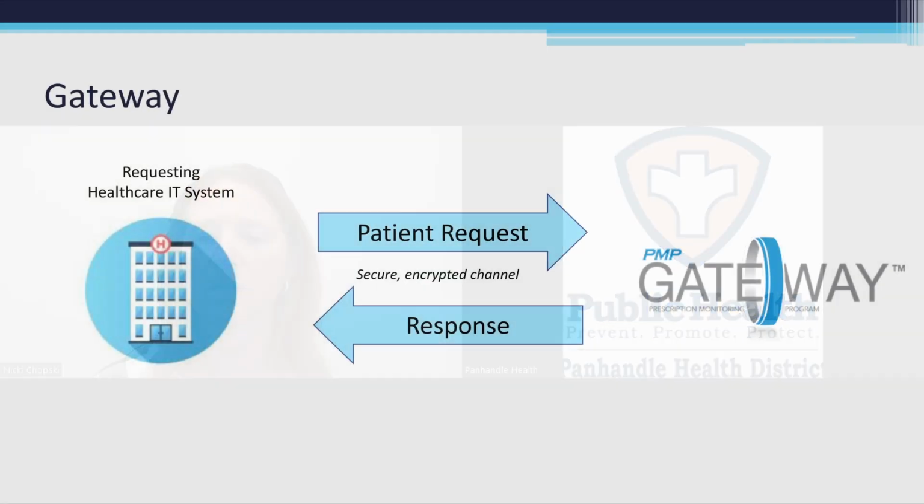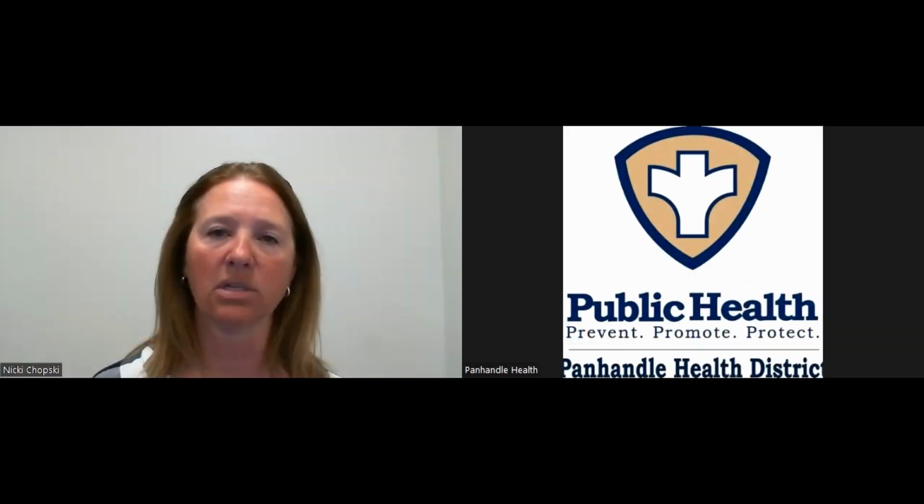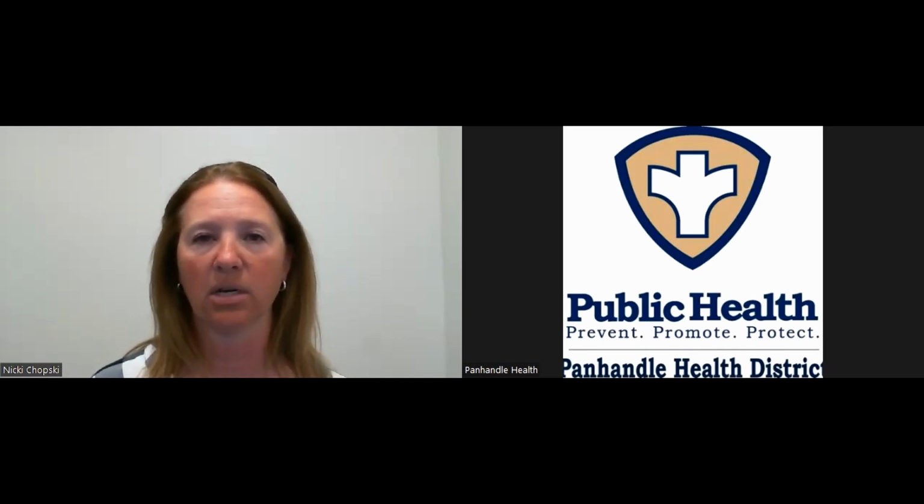So the patient request goes from the IT system out to Gateway, and then the response comes right back to the health IT system. What this does is it allows the button to be integrated into the software, making it unnecessary for you to close out a program.